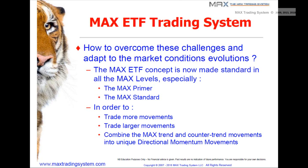And so we have introduced that concept in order to trade more movements, to catch many more opportunities, to catch whenever it is possible larger movements, which may be composed, for example, of a portion of a counter trend and a portion of a trend, as they were defined in the classical MAX. And so these new movements we can trade using the same concept of the MAX, we call them the directional momentum movement.